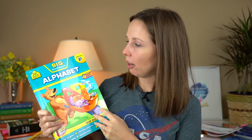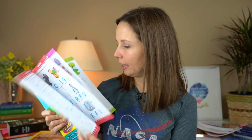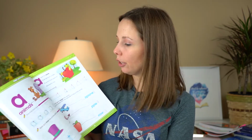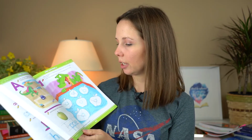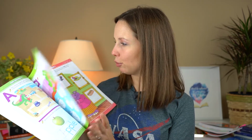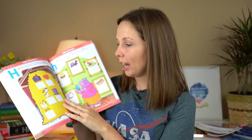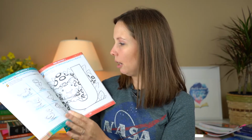And then our last one we have is our big workbook for alphabet. This would be another book for handwriting and language arts skills. Tracing letters, he actually did start this book last year. We just never finished it, so we're just going to continue with it. Tracing the letter A, finding things that start with the letter H, just those basic language arts skills.